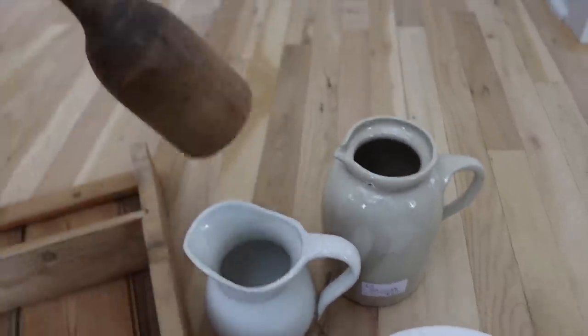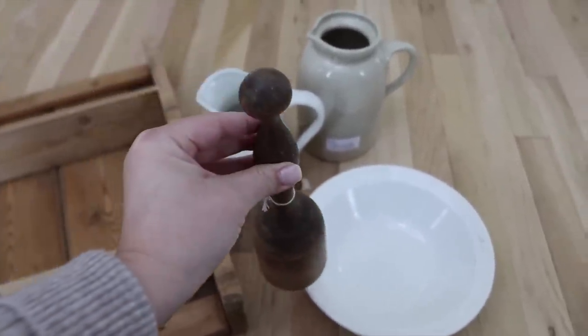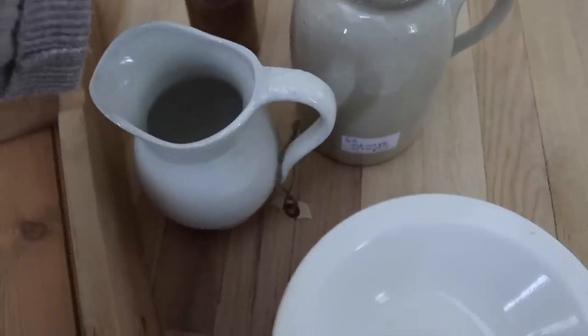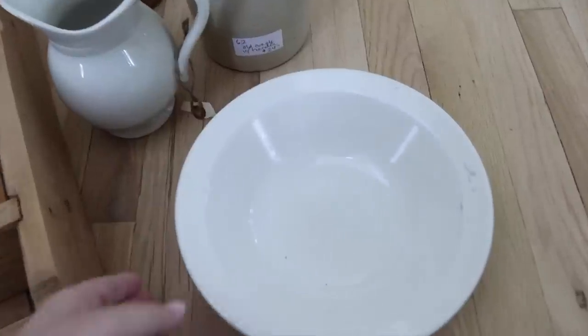This is like a masher. Such a cute piece. I actually stopped and chatted with a shop owner for a little bit and she was going on and on about how much she loves these in the butter molds. And I've got a really pretty butter mold that I actually got at the depot probably a year ago now. And it's one of my favorite pieces. I just love the character.